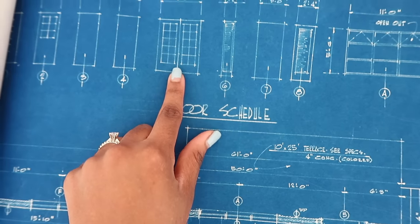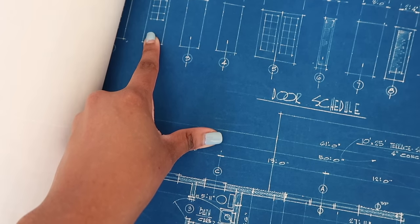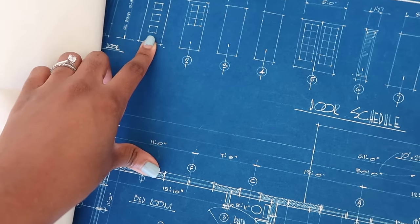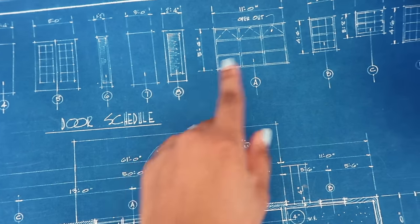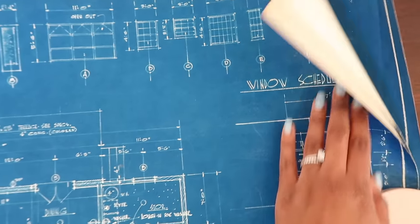These are the doors in the dining room. I don't know where this door is. I think, and this is the front door over here, which was not here when I moved in. So it must have been gotten rid of a long time ago. And then all the hallway doors and stuff. Bathroom door that was there, closet doors, and just all the windows. This is so cool to me.